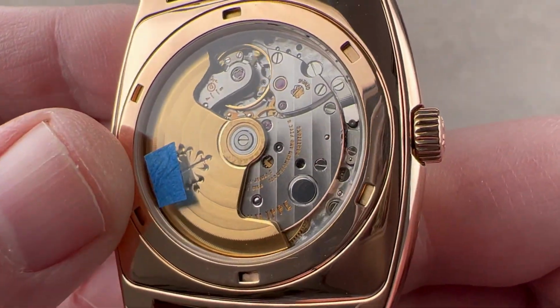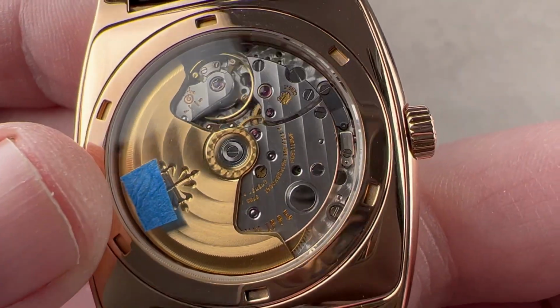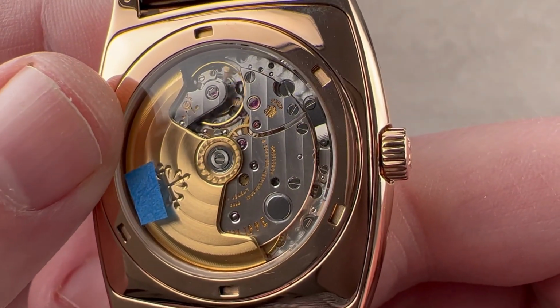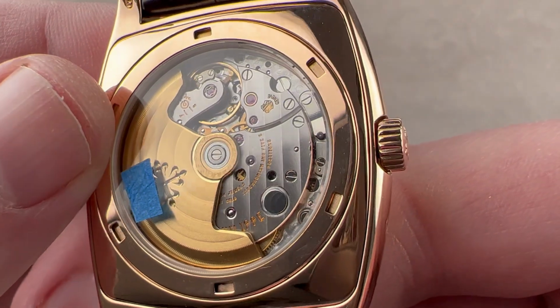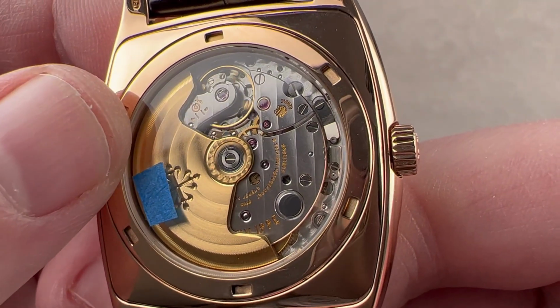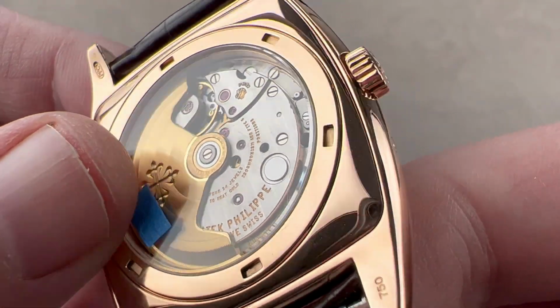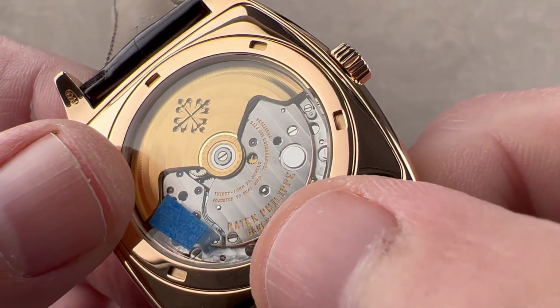Now, the movement is caliber 324, a unidirectional automatic winding. It has a 45-hour power reserve. It is an annual calendar. It is a moon phase. It does have a 24-hour sub-dial. It beats away at 4 hertz or 8 beats per second, as you can see. This movement pivots on, you can literally read it right off of the bridges.